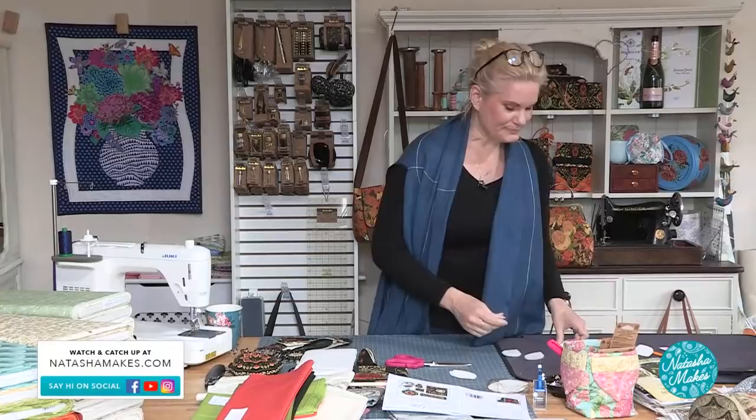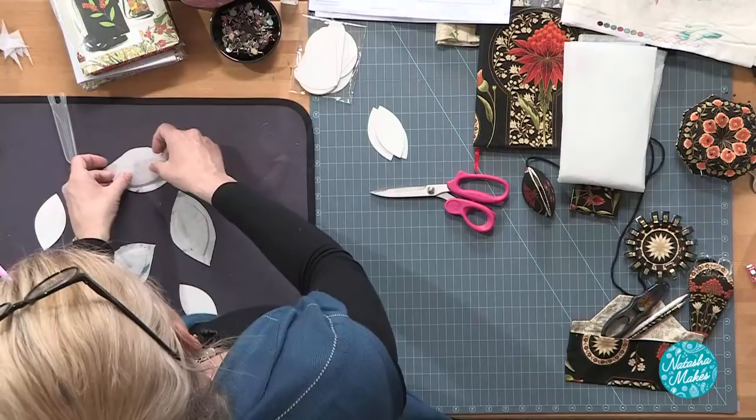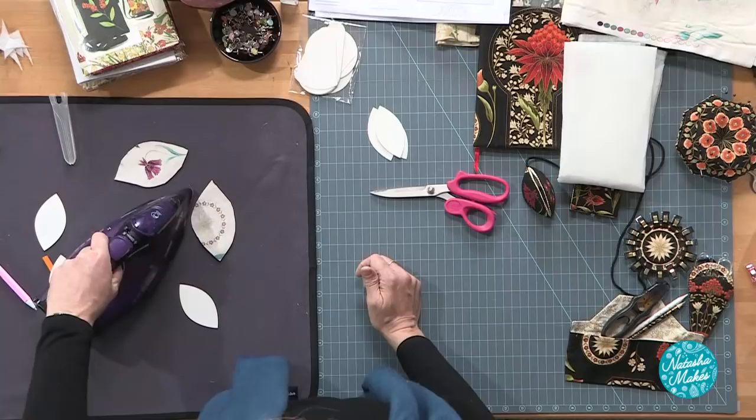Back to this, we're making this. We are going to put these in the middle of these and fuse them on. This might be slightly different to Lisa's instructions, but you'll get the general gist. Oh, good, still hot. Perfect. Give that a little press.